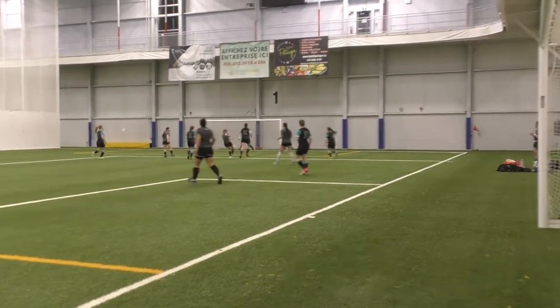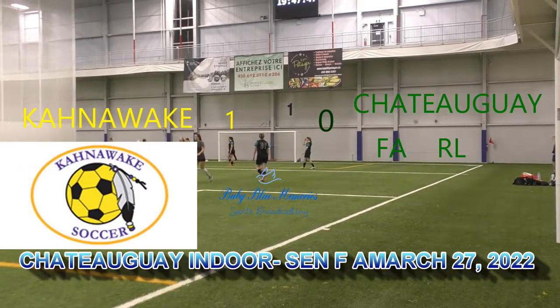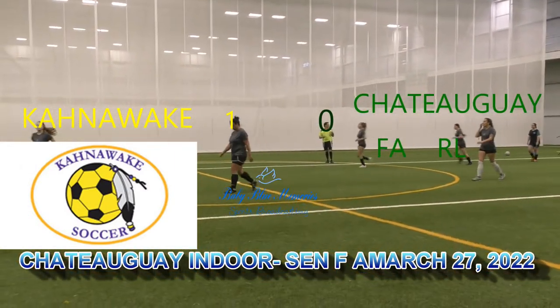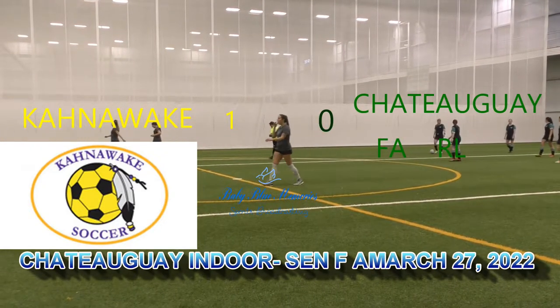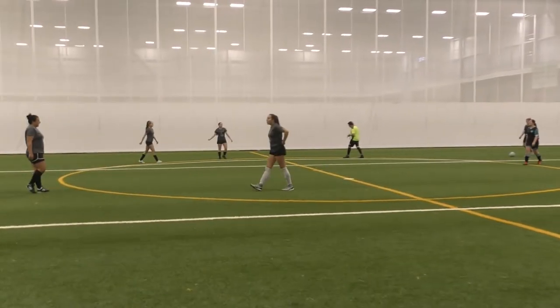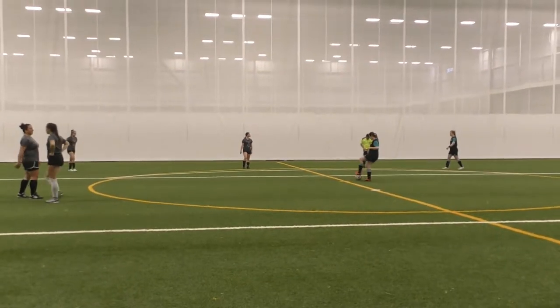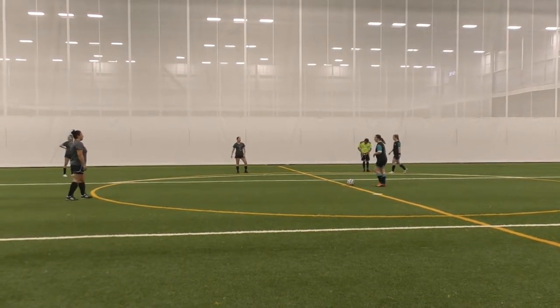Back up. Here's the blast and a finish to the far side. Yugo to Jesu Delarón buries one. And that gets this baby on the road. 1-0 Kahnawake leading. And I can't find my pen. Just remember, that goal was scored at about the 10-minute mark of the first half.